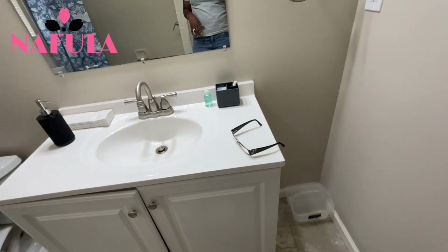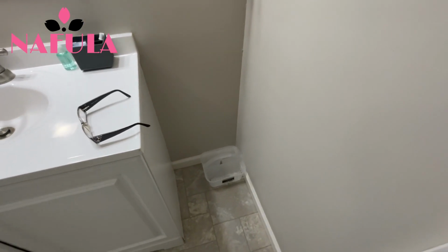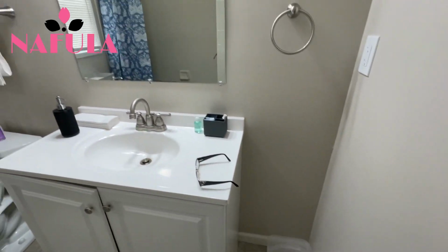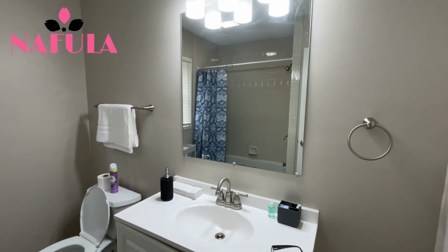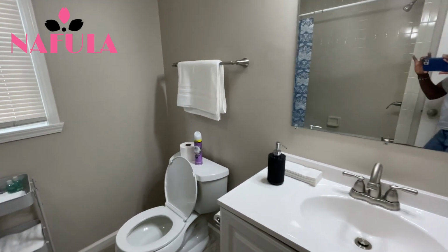Those are my glasses right there. They don't come with the room. And then you have something, in case you need to put your soap and stuff, you can put it in that thing right there. So this is your bathroom, and then you have a place where you can hang the towels.